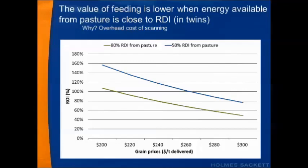So if you're going to achieve 80% of the twin bearing ewes' required daily intake from pasture, which is the green line there, you can see that your return on assets managed, for the most part about 40 and going down to about 30%, is lower return on investment compared to feeding a ewe that's only getting 50% of its required daily intake from the pasture.